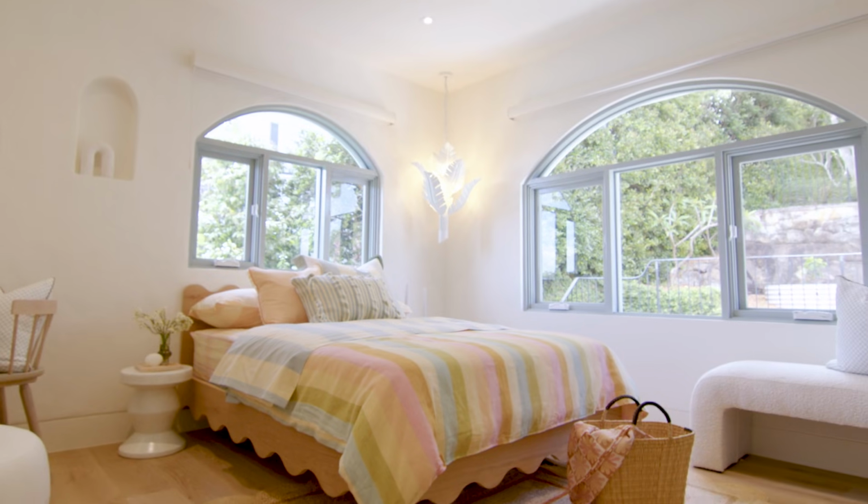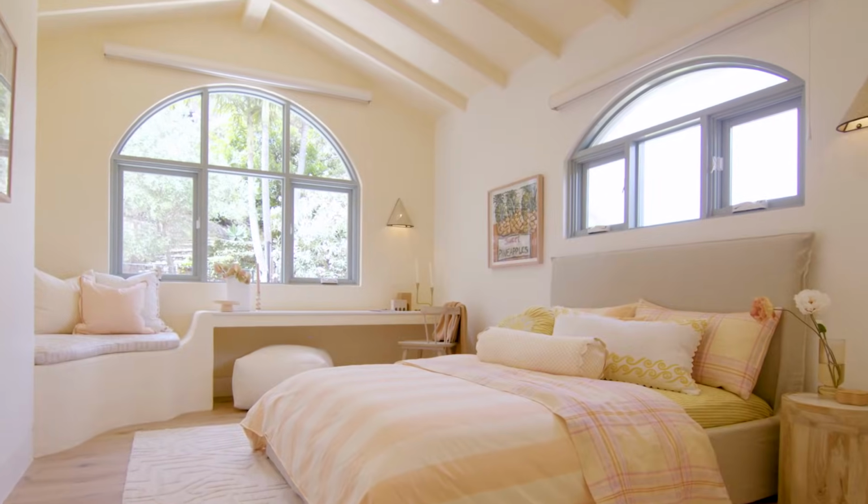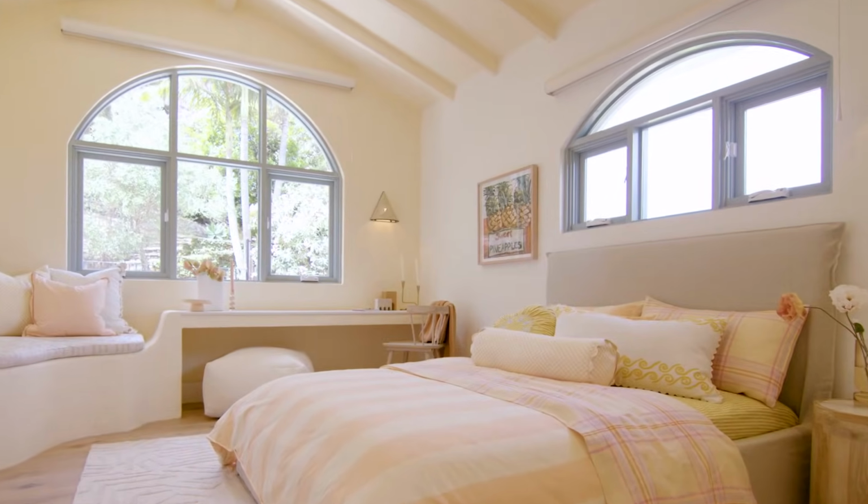Two girls' bedrooms at either end there, with the bathroom in between. It's a really good layout. And each of the rooms, they've both got windows on two of the walls, which is beautiful. Gorgeous natural light coming in. Ample space to have a built-in desk in each space. Beautiful wardrobe space.